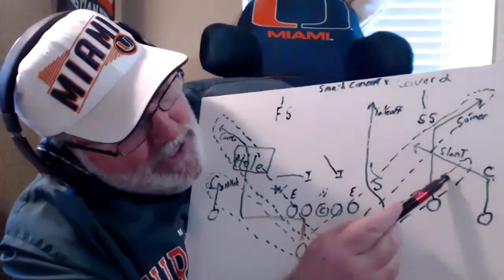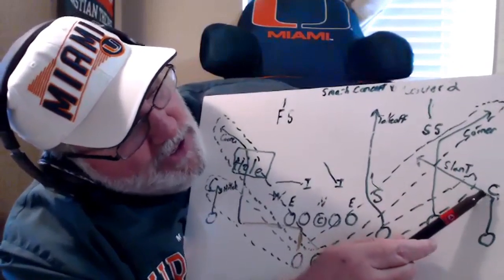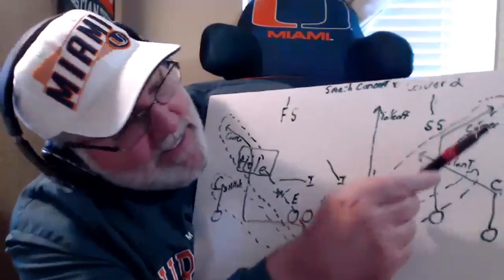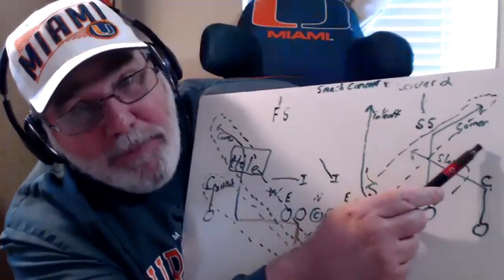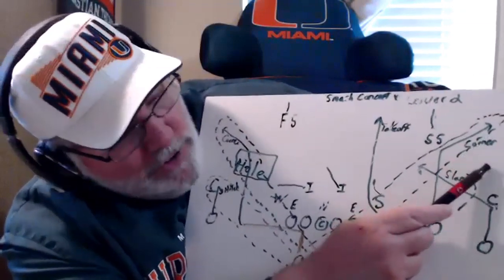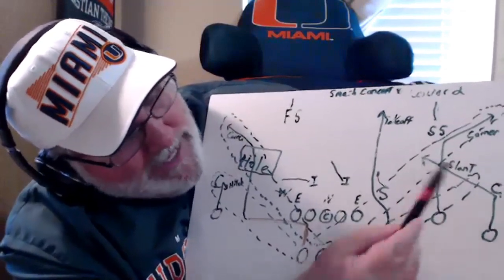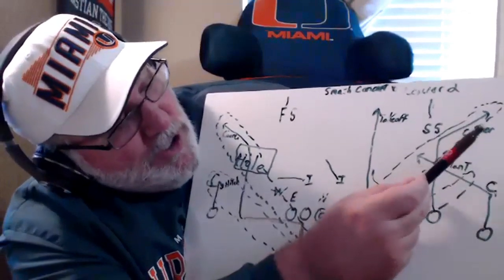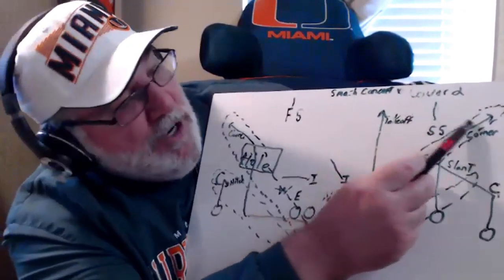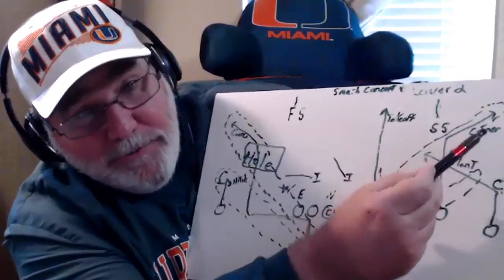In which case the slant wouldn't be open in this window. But then you have a further window, because the corner, when he sees this receiver do this, has this area up until 15 yards. So he lets go of the slant and goes to the corner. If that cornerback doesn't go to the corner route, the receiver has a corner route because this strong safety is backing up to get the deep zone and isn't going to get over there in time. So the QB throws it to the corner route for a good gain.